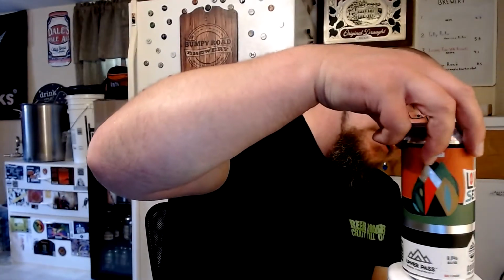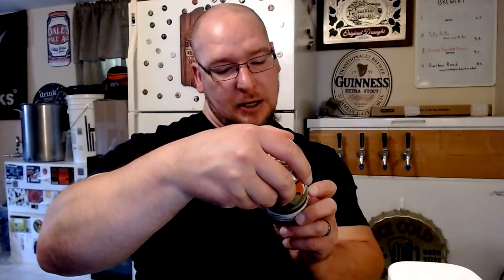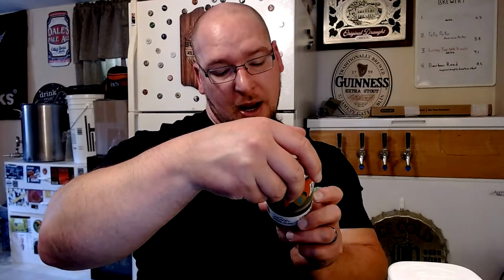Hello, on this bumpy 50-point inspection from Upper Pass Beer Company. Now, they're out of Vermont, and this beer, Love Seat, which is a double IPA, comes in at 8%, is brewed for Upper Pass by, what the heck? I had it. By Von Trapp Brewing Company out of Stowe, Vermont.